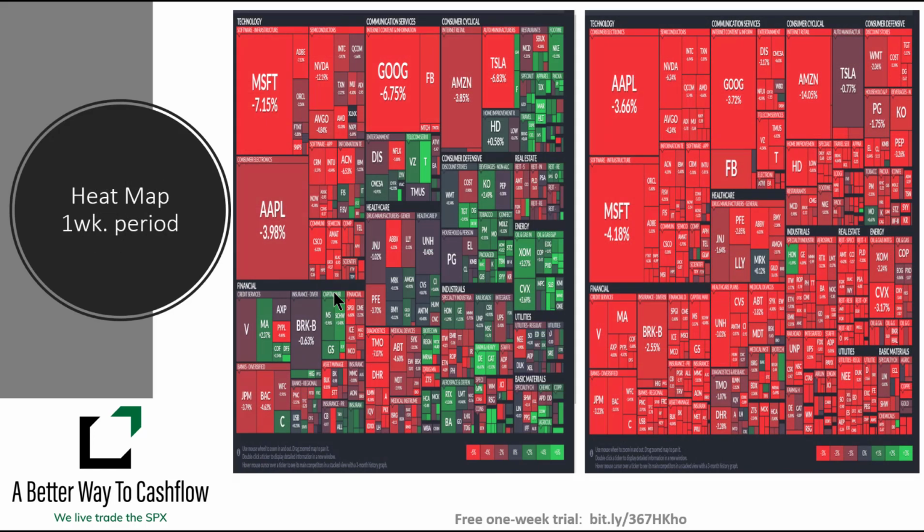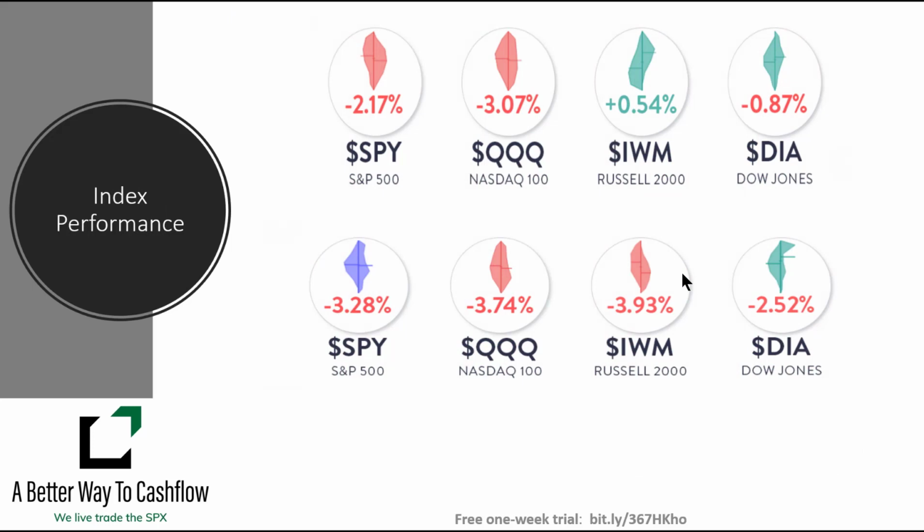We look at the 1 week heat map. Obviously, the previous week was not great, but this last week was absolutely brutal. You can see the consumer services area right in there. That's the area, talking about Google, talking about Facebook. Those are the areas that I'm starting to see a little bit of value in, but not a whole lot of green anywhere really in the heat map from last week. When you get a big sell-off like that, that's kind of what you would expect. We had a bad week the previous week, but this last week was just brutal for the marketplace. NASDAQ getting beat up quite a bit. Russell getting beat up. Pretty much everything across the board getting beat up.